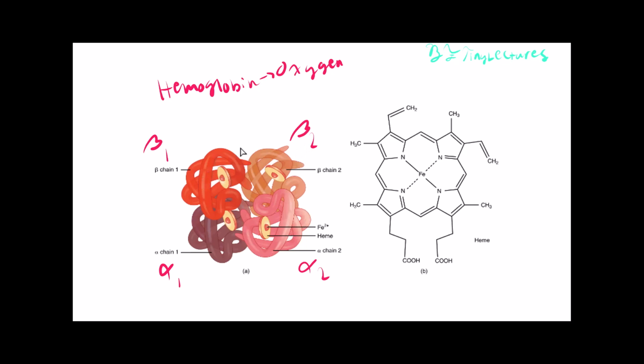Each chain has something called a heme group. So it's this little disc, and this heme group is made of iron. The heme group is going to be capturing the oxygen. Since there are 4 heme groups, 4 hemes, that must mean that we can capture 4 oxygens. And within each erythrocyte, so the little disc that I showed you, that single disc has 300 million hemoglobin.